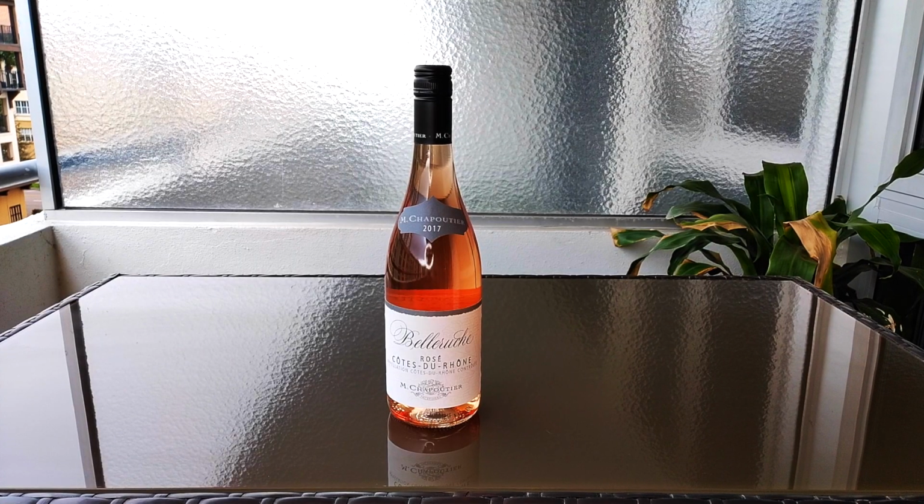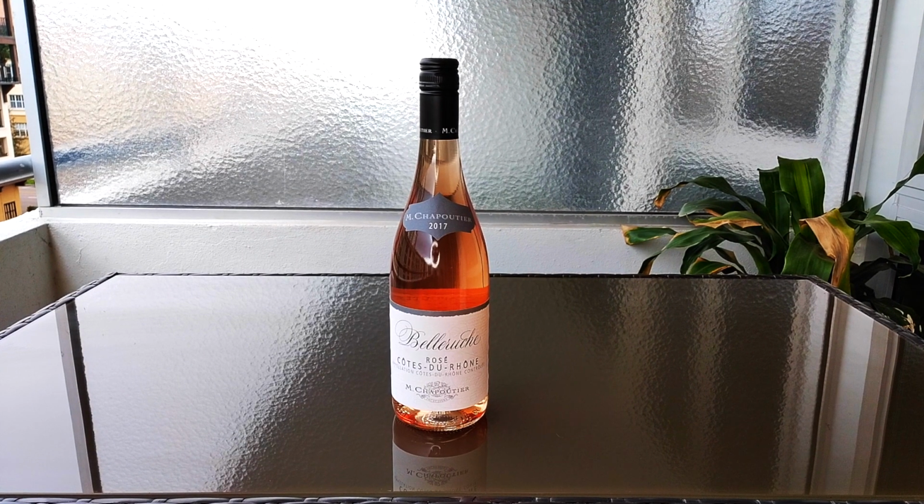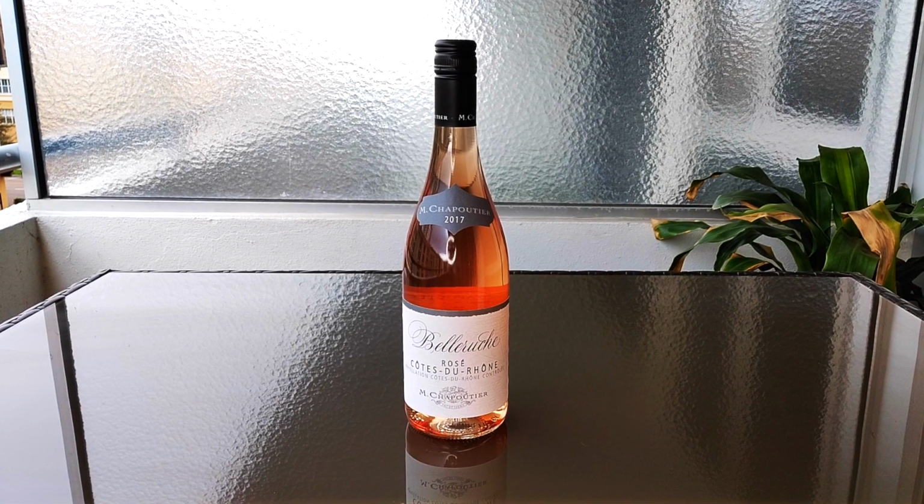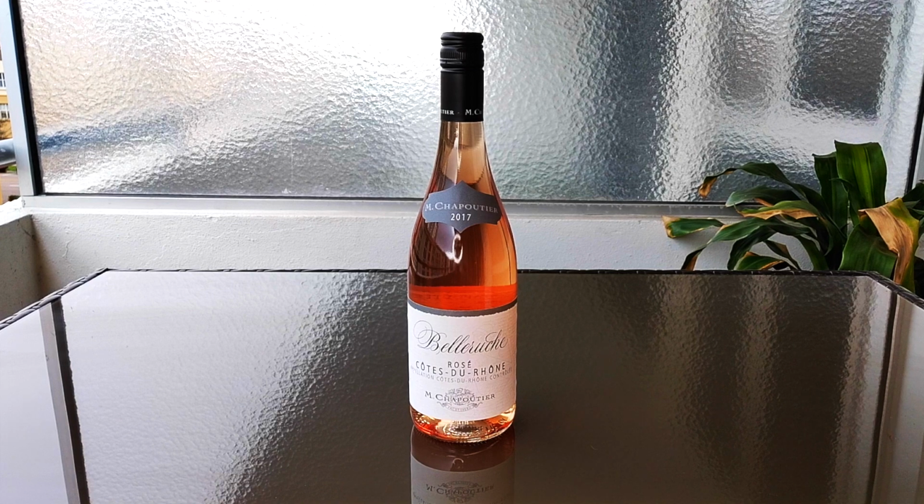So one of our favorite rosés is Belleruche Rosé Côte de Rhône. This rosé is medium bold. It's a little bit drier than other rosés, and it has about medium acidity. It has red fruit notes, citrus fruit notes, and earthy notes to it.